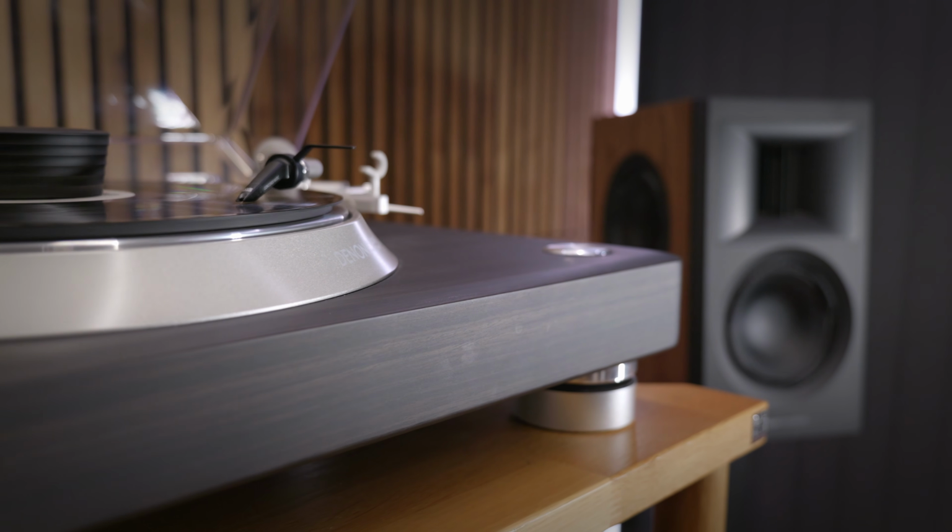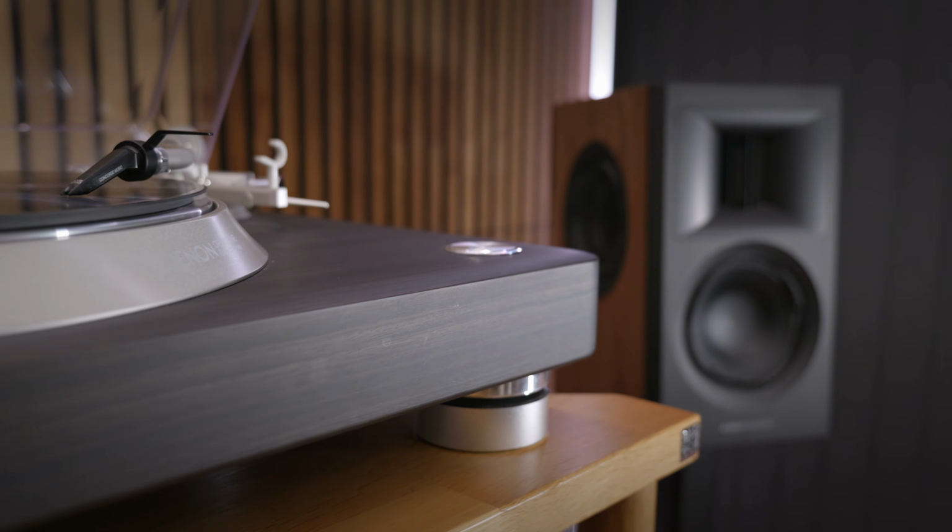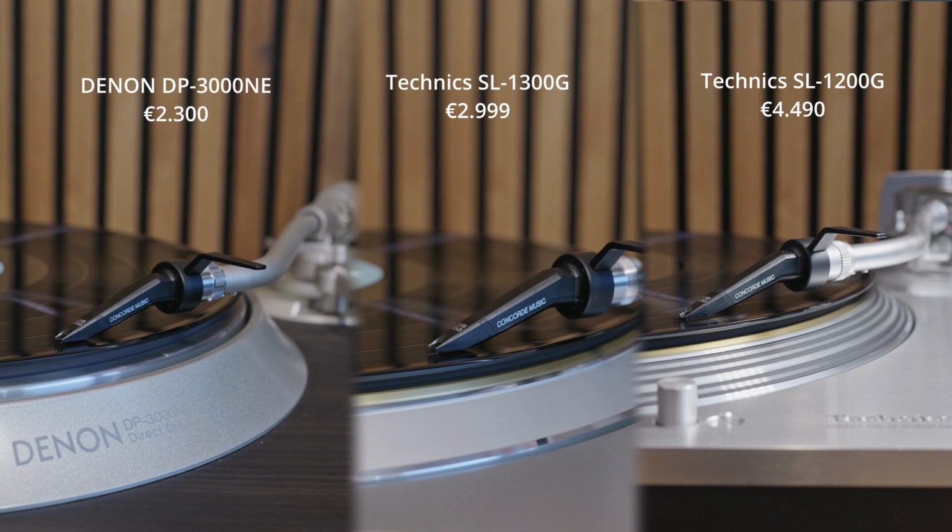At around 2,300 euros, that appears to be a very intriguing price for this level of quality. I mean, this thing weighs almost 40 pounds. In this video, we will bring it head to head with the class kings. Will it hold its ground? But first, awesomeness!